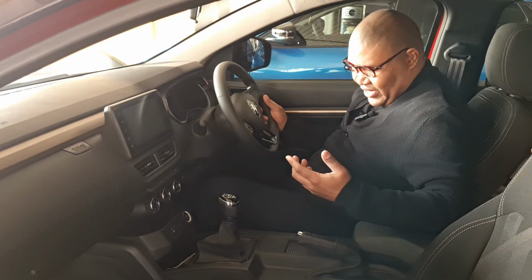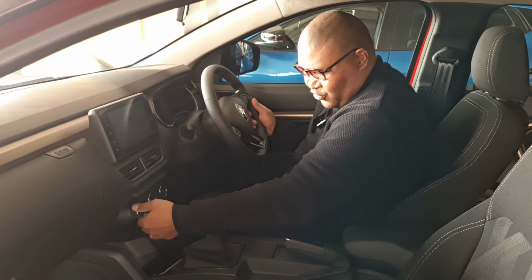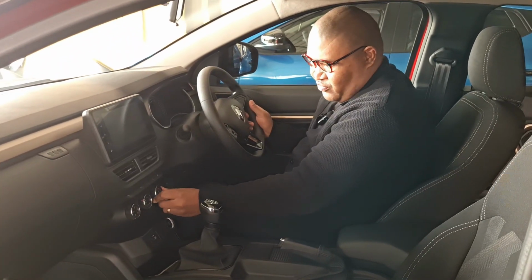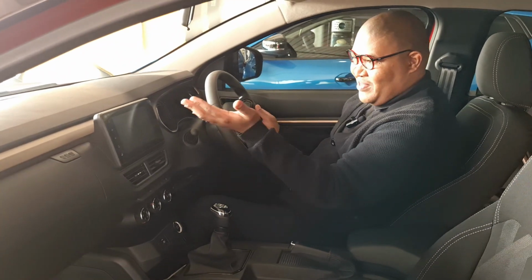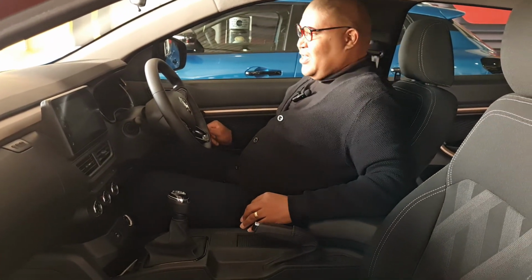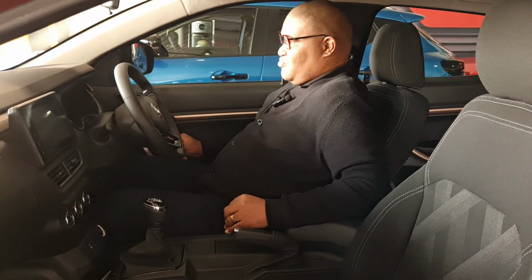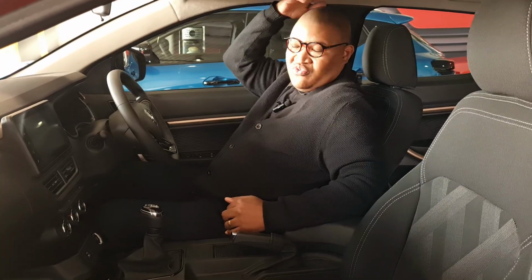I quite like it. You've got manual dials for your aircon, which are welcome for me. As I always complain, I don't like controls that are buried into the system. I mean, in the front here, it feels really, really great. It looks good, and I think you sit quite comfortably. You still have a massive headroom, so you are okay.